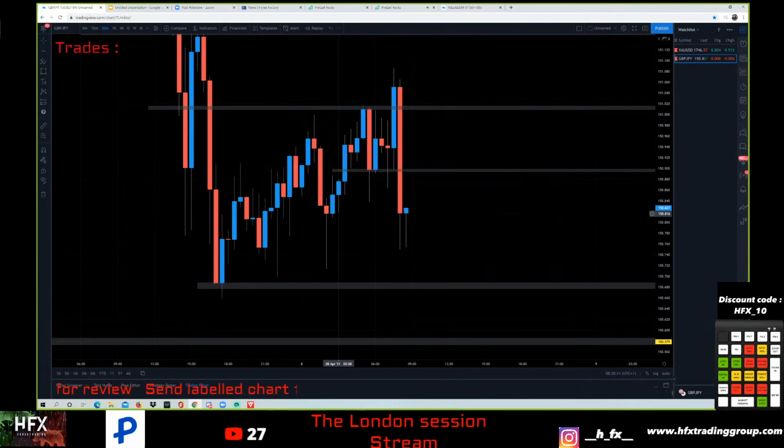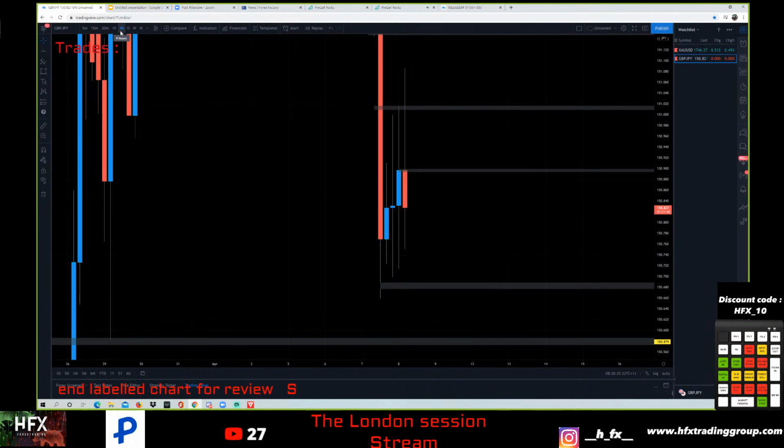So we are at Asian support here now. Imagine if we start to reject here and start heading back up. Because we actually have retested our support at this point.